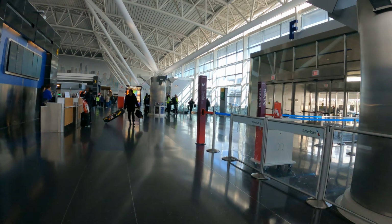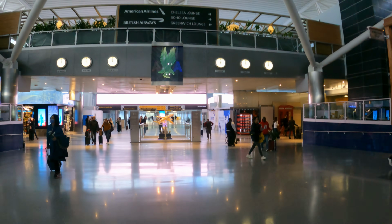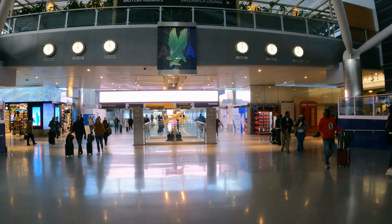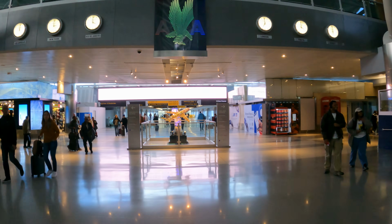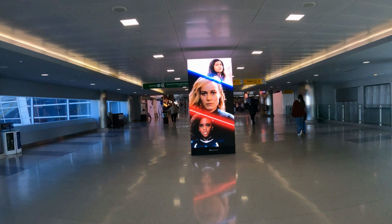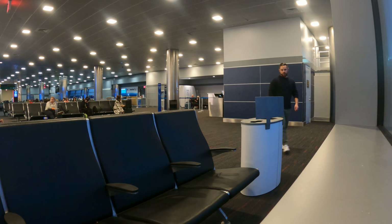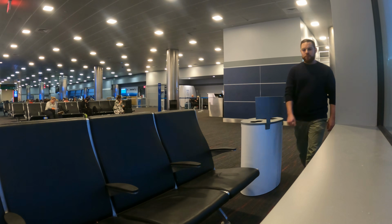Likewise, TSA was super quick. In total, the check-in and security procedures took no more than 20 minutes. Very satisfactory. I am now entering the main departure concourse of Terminal 8 and I have to say I really like this terminal. It is bright, airy and super spacious. Nothing feels overcrowded and there is enough seating for everybody.